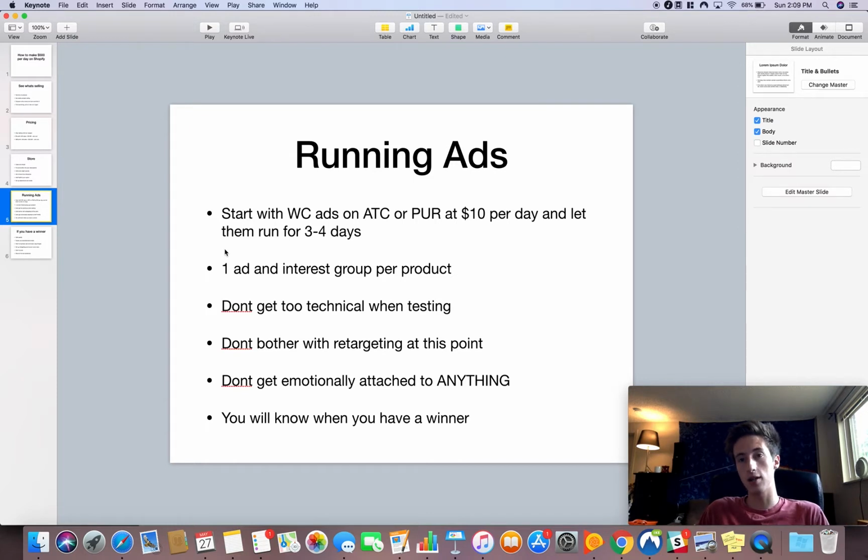So if your testing ad isn't working but your retargeting testing ad is, that's not a good sign. That doesn't mean good things. And also, when you're just first testing a product, you won't have a ton of pixel data to work with to create your retargeting audience. So it'll be less effective to begin with. And if you're getting sales when you're first testing a product and you're using retargeting, you're probably getting lucky.